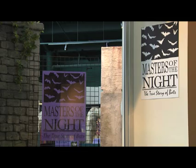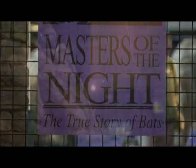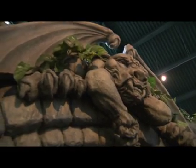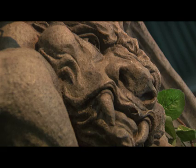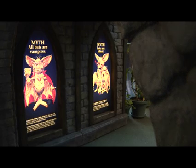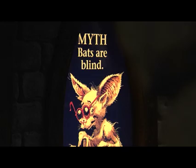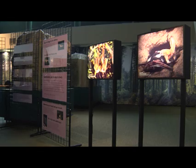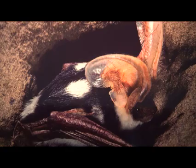Our exhibit here at the Virginia Living Museum is called BATS, Masters of the Night, and it is designed for people to learn everything that they didn't even know they didn't know about bats, starting with the myths that people assume are true, which are not. Essentially, the entrance, when you come in, you'll learn that people mostly think that bats are blind. They think that they're all vampires. They think that they fly at you and that they're all flying mice, and none of those things are true.